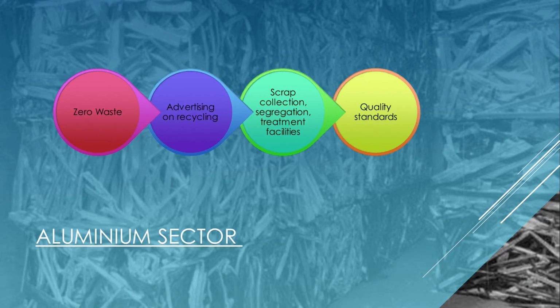Now, aluminum sector. The concern is slag disposal, which is really challenging. Plan is to convert solid waste to value-added products and advertise aluminum scrappage and recycling and create zonal scrap collection, segregation and treatment facilities. Quality standards for recycled aluminum products need to be strengthened in consultation with the bulk consumers. Government has estimated an increased rate of utilization of DROS to 40% by 2025 and 80% by 2030.